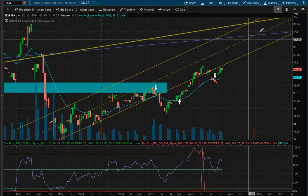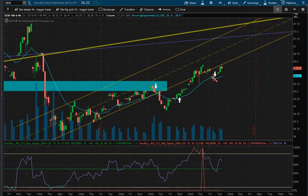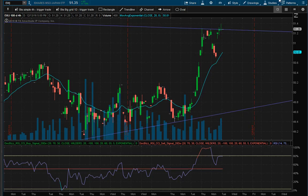Emerging markets moving up this trend line. Had a sell signal here. No position in emerging markets. Japan hitting the top of this channel. So no position in Japan.